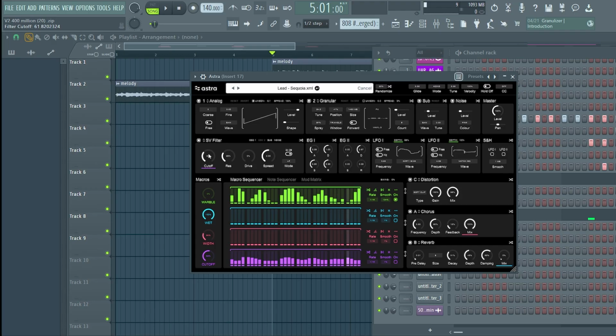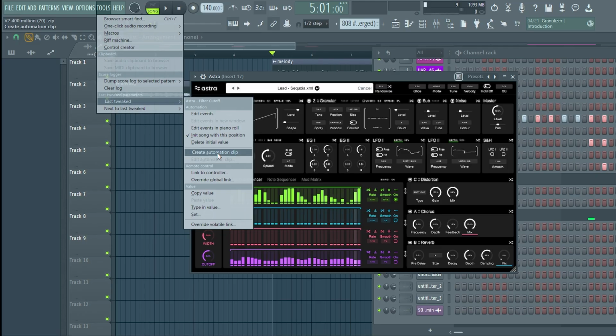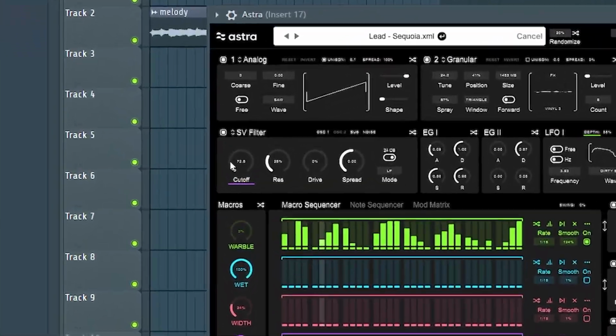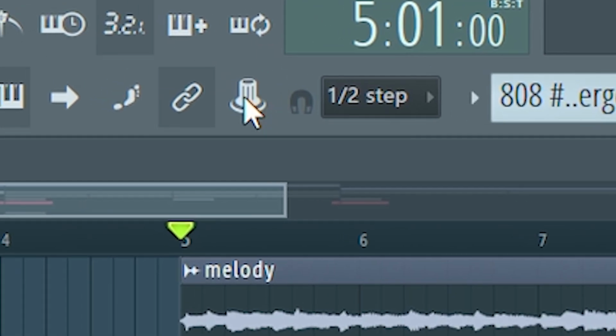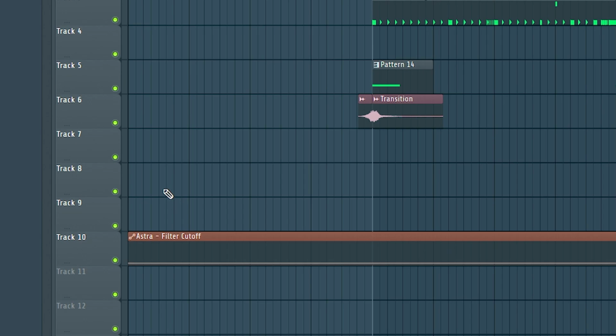So you know how in a VST, we'd have to move the button right here that we want to create an automation clip. And then we'd have to go to tools, last tweak, and then create automation clip. There's an easier way to do that with a click of a button. So if you move this just a little bit, go up here, right click, and then hit create automation clip. And I didn't know that for so long until I was in the studio with somebody and they told me that, and I was like, oh my God, it saves me so much time.